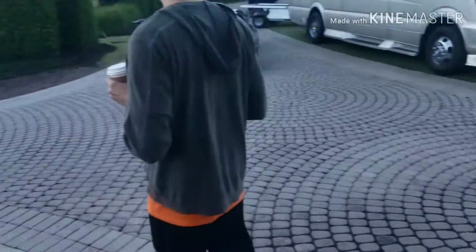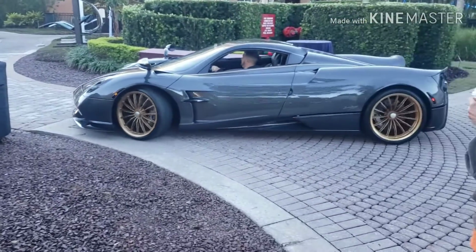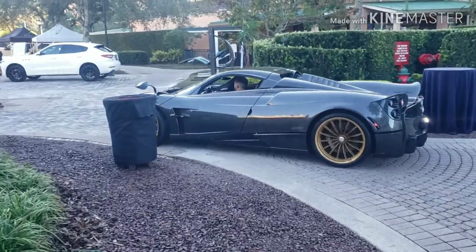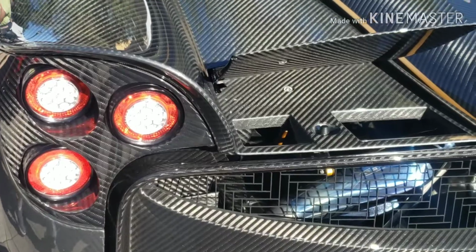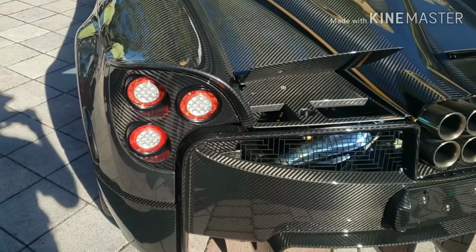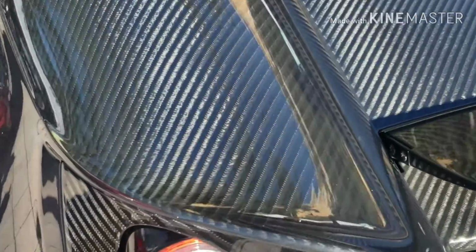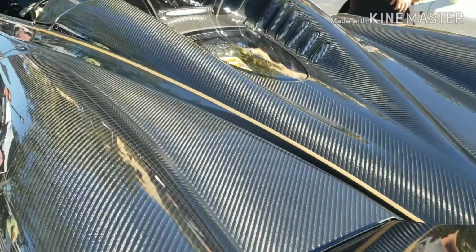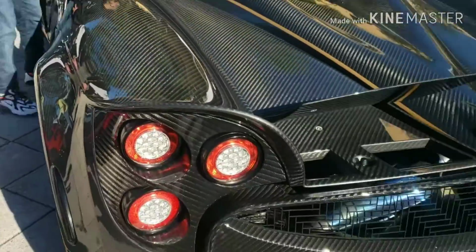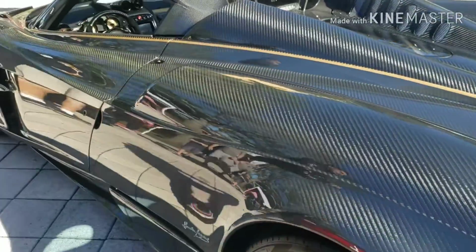Oh, that's the XL Auto. Look at that right there. That is insane. I think the camera will be able to pick up this weave pattern here, which is absolutely insane. This is all carbon fiber. Absolutely insane. I'm already starting to lose my voice, but insane out here.